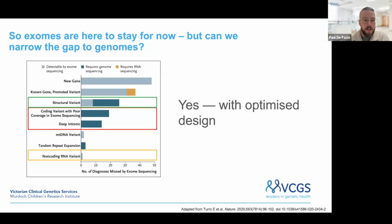I've highlighted some of the categories of variants that, in the paper I mentioned earlier, they say require genome sequencing. And yes, that's true for the most part, but you can optimize your exome design to capture some of these variant types in certain situations.